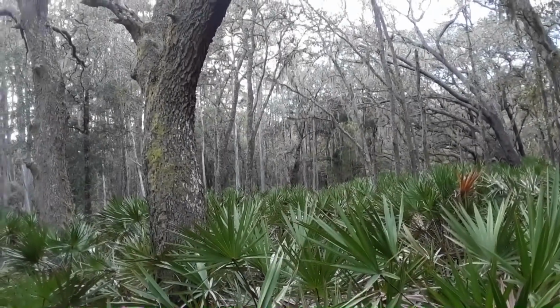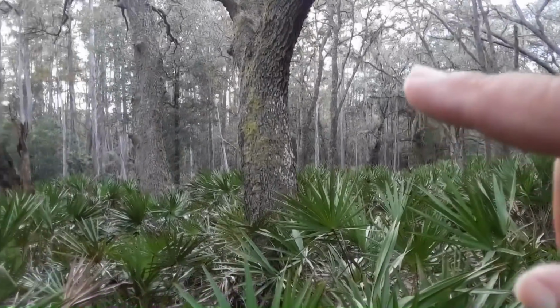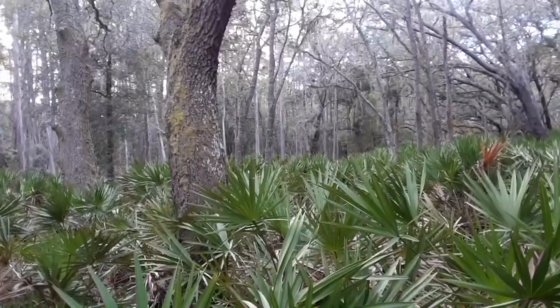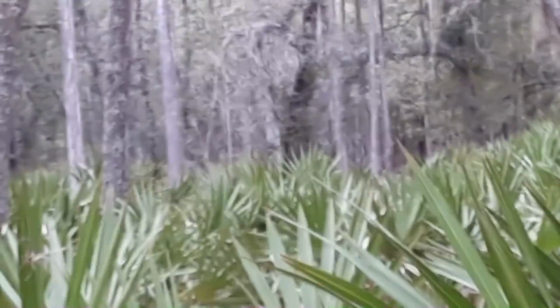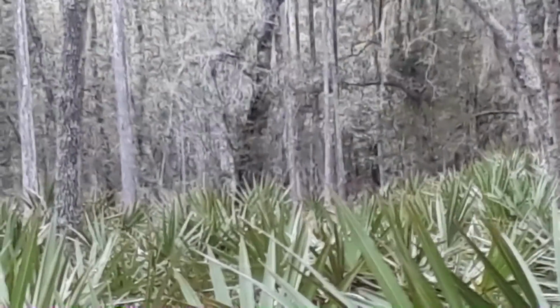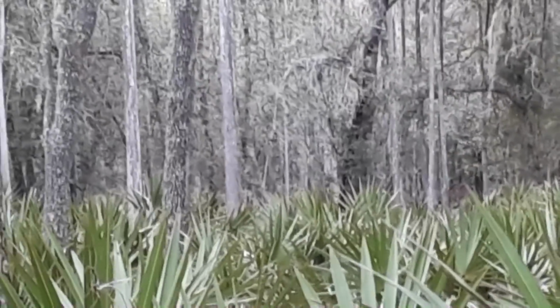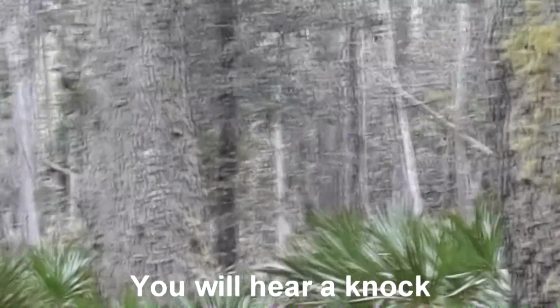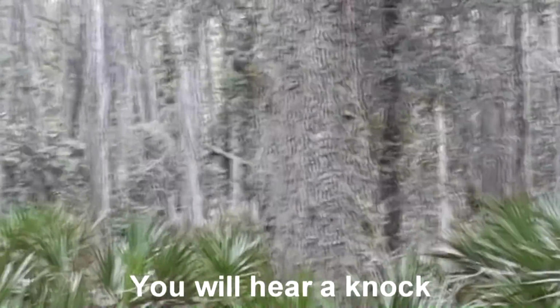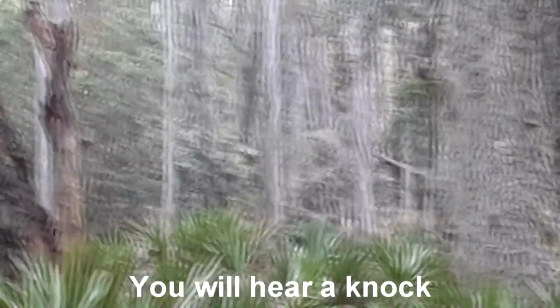Yeah, I'm seeing three major leans all in the same direction. There. Let me see if I can wide move in on that. It's going to be hard to see. I'm using a cell phone right here. See another one like that. There's another one, obvious one. Another one there. Looks like another one. I just heard a knock.